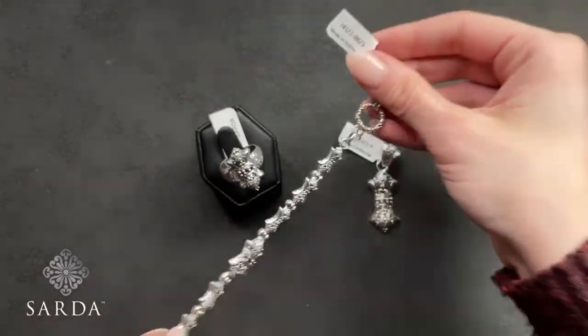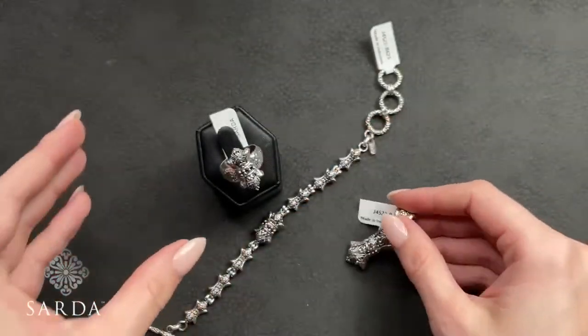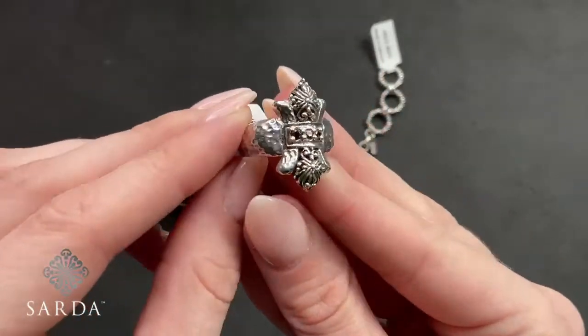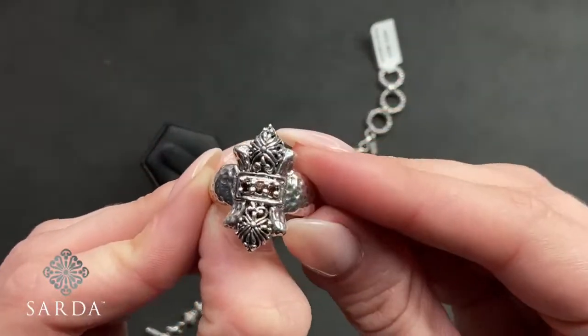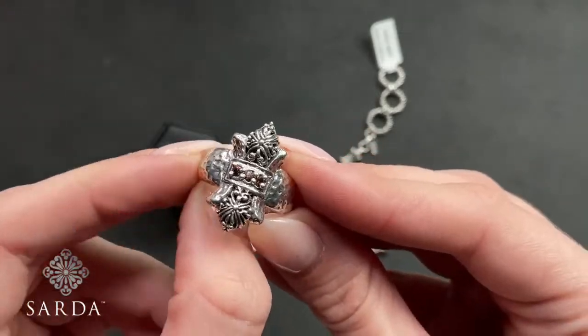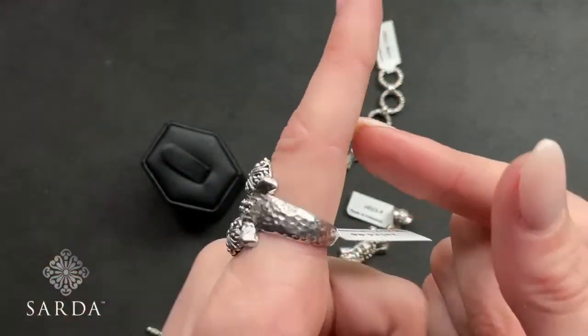J4522 is the bracelet. J4523 is the pendant, and J4524 is the size 8 ring. So I will start with this ring. We've got this Janyl Adair, those three cognac colored zircons. They're such a pretty brown color. They remind me kind of like a brown diamond. And then hammer detailing all the way around the band.